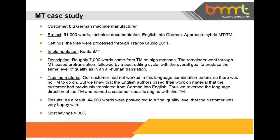At the first stage, the input files were processed through the translation memory system, Trados Studio 2011, and the machine translation part was done with the KantanMT solution. The final goal of this project was to try to produce translation of the same level of quality as all human translation. From the beginning, the translated content was divided into two parts. About 7,000 words came from TM as high fuzzy matches, and the rest went through machine translation-based pre-translation followed by a post-editing cycle.